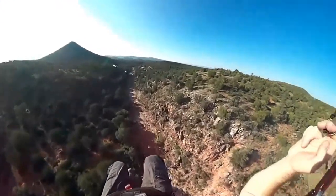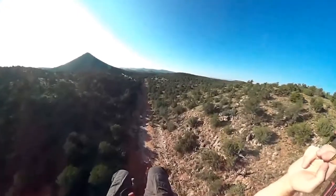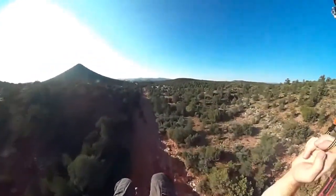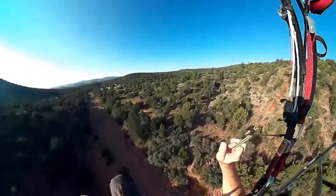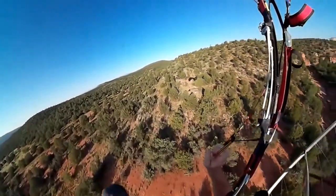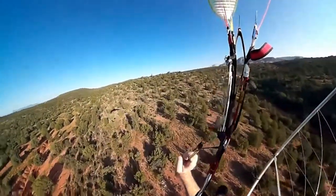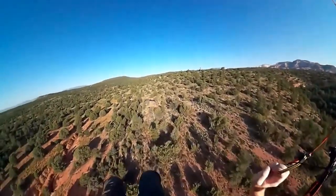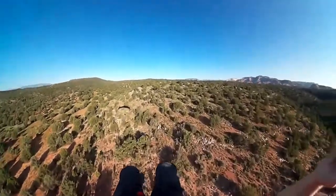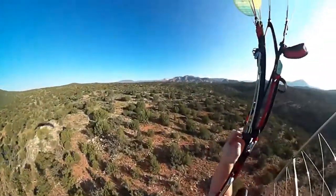Another canyon I found, and I'm coming down it and I start to get lower, and then I'm looking a little bit further ahead and I see some power lines coming up, so I'm like, nah, I'm gonna get out of there. And that's the one thing about paramotoring, you're always looking for things like power lines. You don't want to catch those, or anything like towers or communication towers, so you're always looking out for those kind of things sticking up from the ground so you don't wreck.